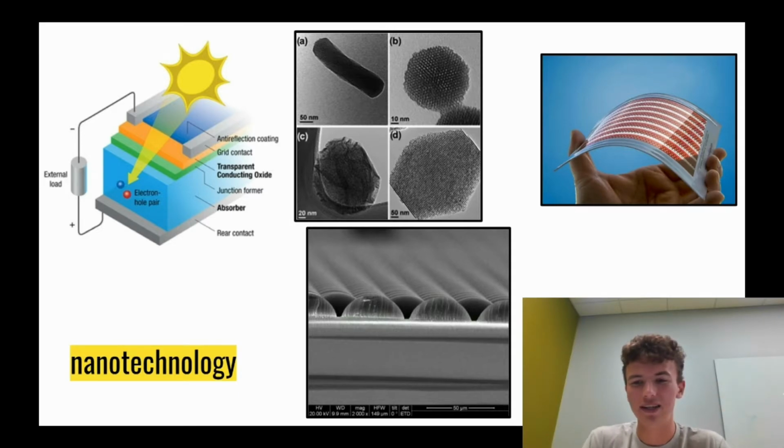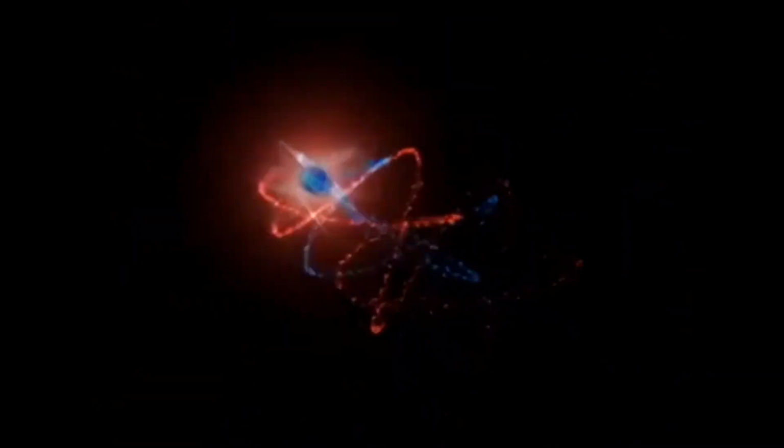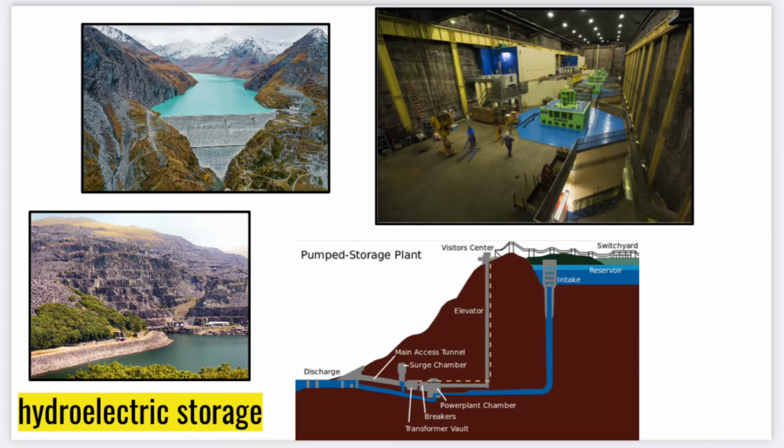Nanotechnology would decrease the need for these large amounts of product to create the solar cells. But the issue is that nanofilms are very hard to mass produce. The next theory deals with the problem of using harmful batteries to store energy it has created. A solution comes through pumped hydroelectric storage.